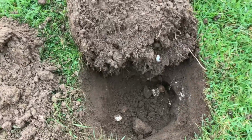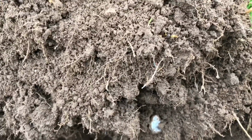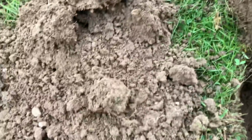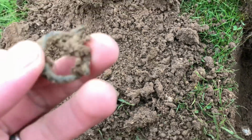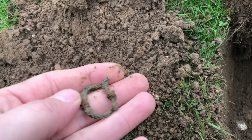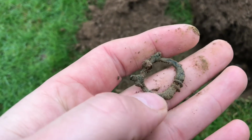Right, I'm on to my very first signal on hole. I don't know if you can see all the red ants. I think you Americans call them fire ants or something. But yeah, it's a round signal. And I thought maybe it's a coin, but it's not a coin though. It's a very old buckle. Yeah, man, that's a good sign. Look at that. Look at the age of that.